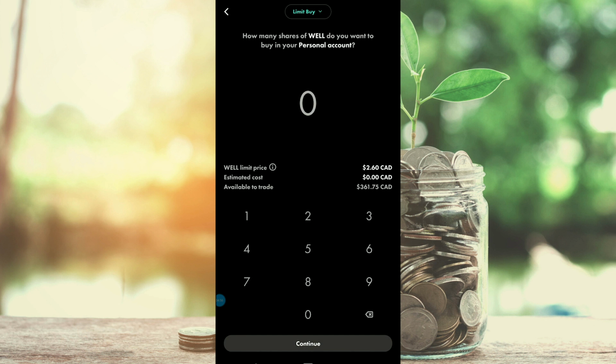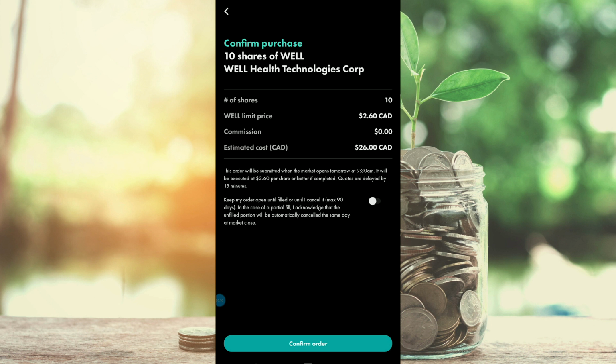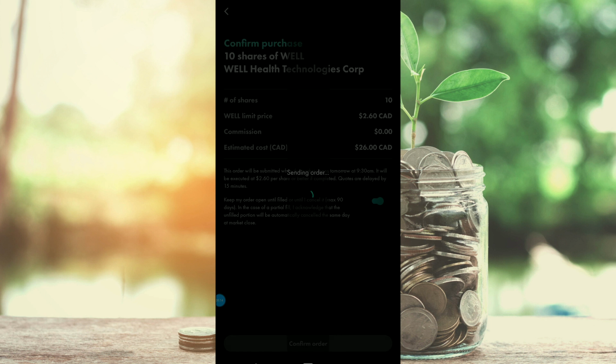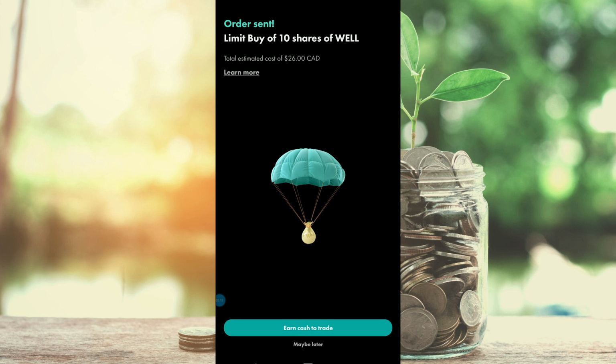And here we're going to be buying about 10 shares to start off, because I think that the shares could continue going down a bit more, but I want to snag them if they hit $2.60. So again, we get the same message saying that the market's not open. Hit continue, and I'm going to have this order open for 90 days as well, and confirm the order, and it's sending the order now, and there we go. We've sent our limit buy for Well Health.